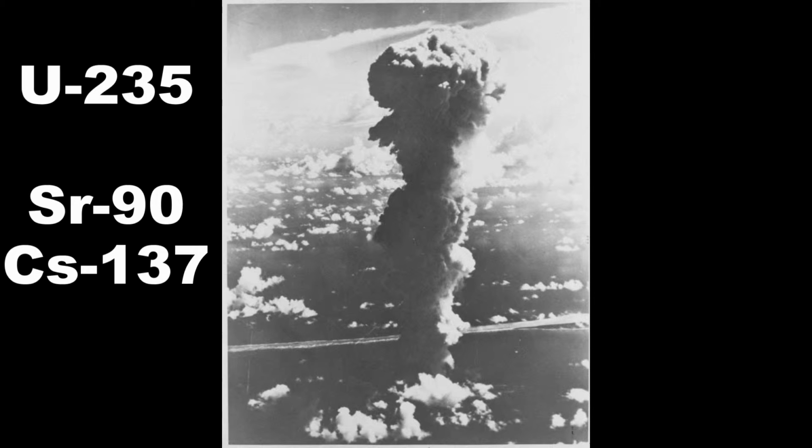The mushroom cloud did not only contain water and the burnt ash, it additionally, of course, contained all the radioactive material. The bomb's fuel was made from highly enriched uranium. This has a half-life of 700 million years. By the nuclear fission, a lot of radioisotopes were generated. The ones you would know most from nuclear accidents like Chernobyl or Fukushima are strontium-90 and cesium-137.